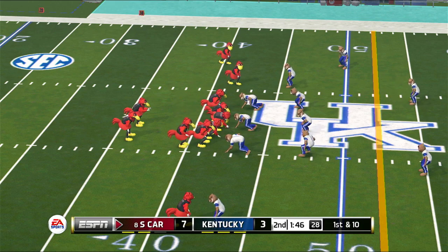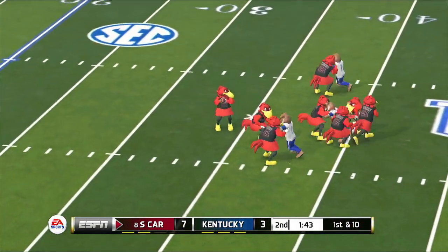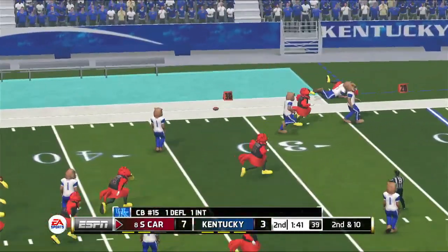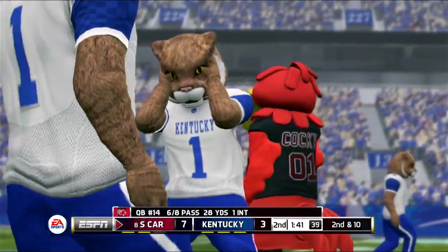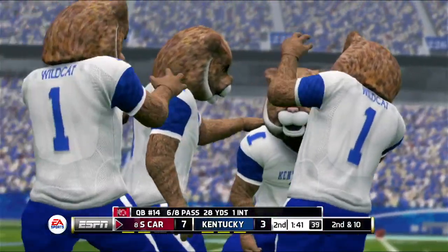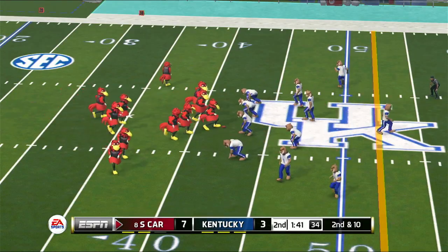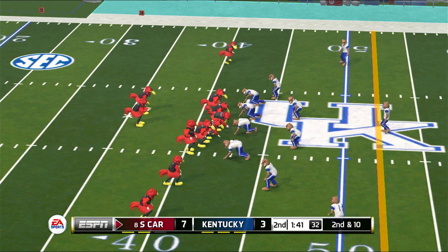Orange three, orange! He guns it to the left. The defender had it and then dropped it. You don't want to ever give your opponent a second chance, but that's exactly what they did by not making that interception. Four down. Mike 40.